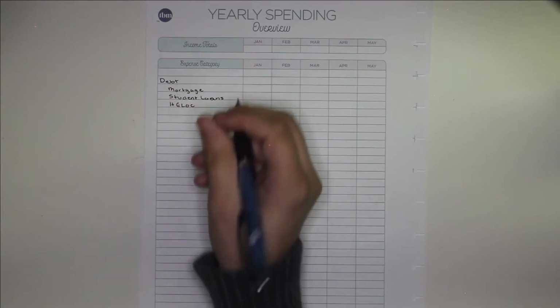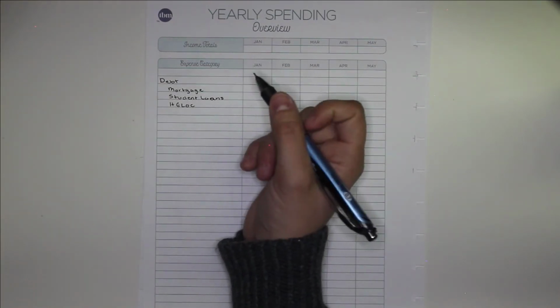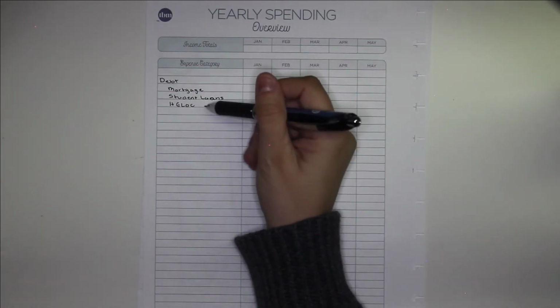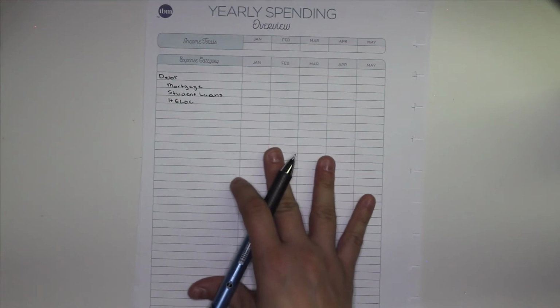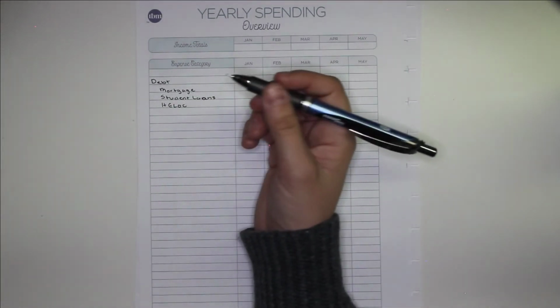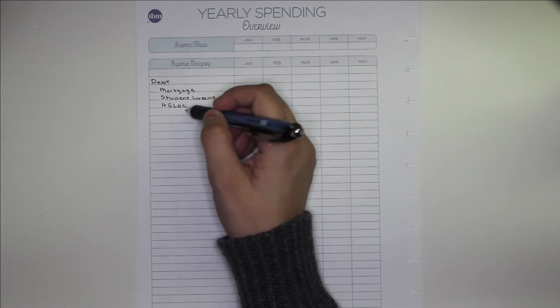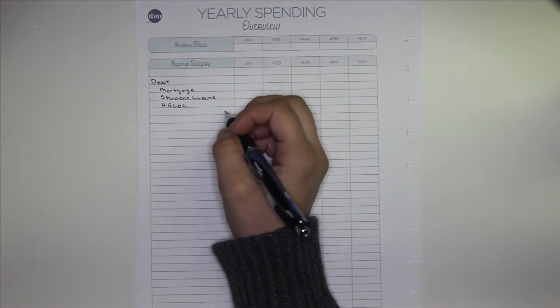So we have a lot of updates we need to make to our house. It's an older home built in the 60s, so we have some updates we need to make. So we took out a HELOC to make updates to the house. So we haven't used any of the HELOC yet, and we'll see what we do need to use. But if we start paying that back this year, I just want to have a line here for it.